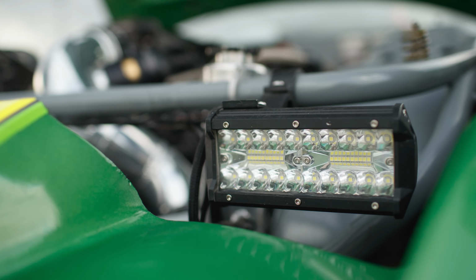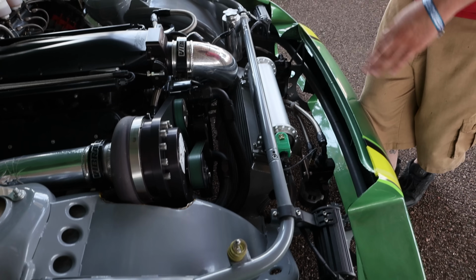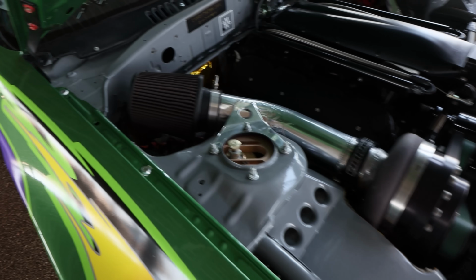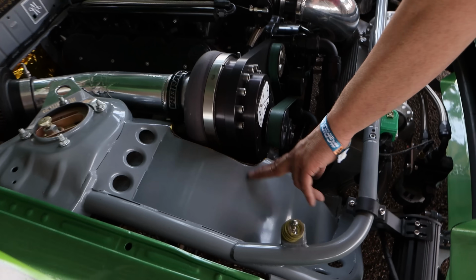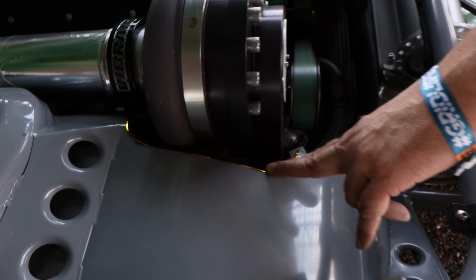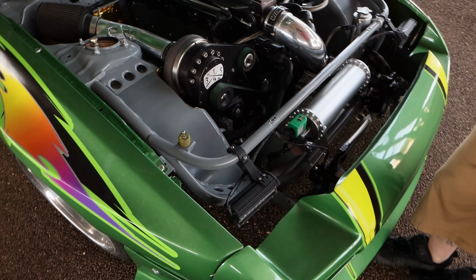He does really great work. I just kind of said, this is what I want, and we went back and forth and got it hammered out. Yeah, it looks really good. I had to do this thing to it. I feel really bad cutting his tub apart that he did. Oh, because to fit the supercharger? Yeah.